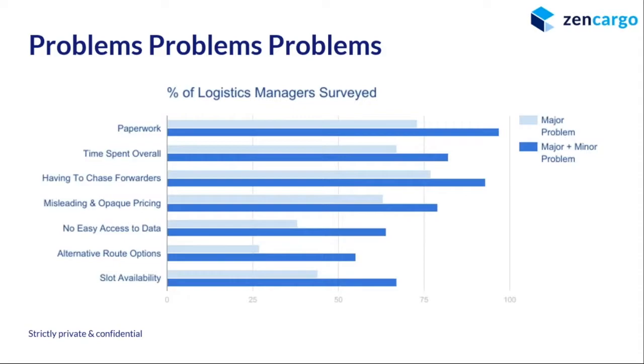Great. So before we jump into the individual slides and hacks we're going to teach everyone, this slide here sort of outlines the main problems that we hear from logistics managers up and down the country. Paperwork, huge amounts of paperwork, a lot of time spent on the overall process, chasing their forwarders, whether it be for a quote or whether it be for paperwork or delivery or pickup information, opaque pricing, and no easy access to data across the entirety of their freight spend. So really, some of these problems are more 20th century problems that perhaps the industry should have fixed already. And we're going to walk through some options with tools readily available, some hacks, and also describe what we do at Zencargo and Stowga.